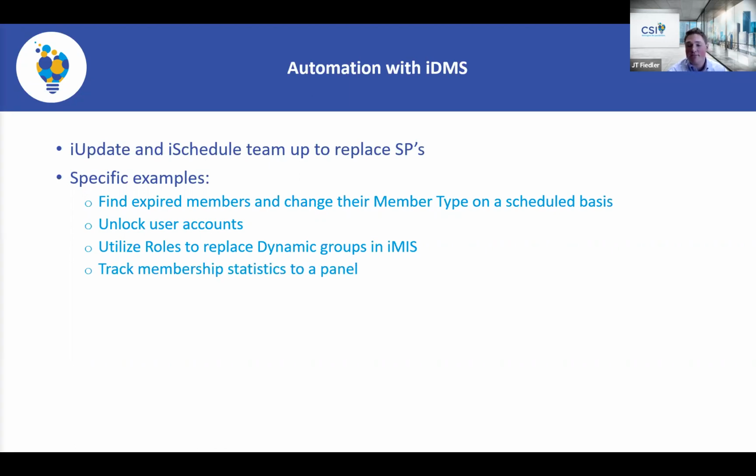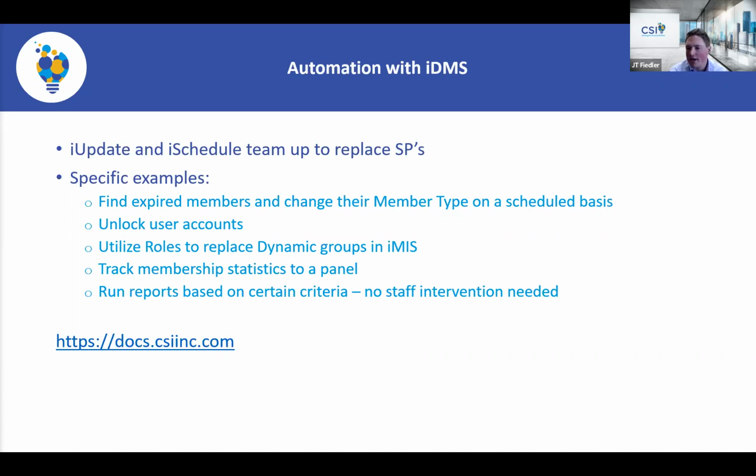Another powerful one is tracking membership statistics and putting it on a panel. We're seeing more and more people track the counts of their members and doing future reporting on it or trend analysis. A common thing is how many members did we have last week compared to this week? So it's very good for additional insights and reporting. And then because you schedule jobs, you can have reports based on certain criteria run automatically and populate data somewhere. So there's no staff intervention needed. That allows you to free up time so they can focus on what they do best.